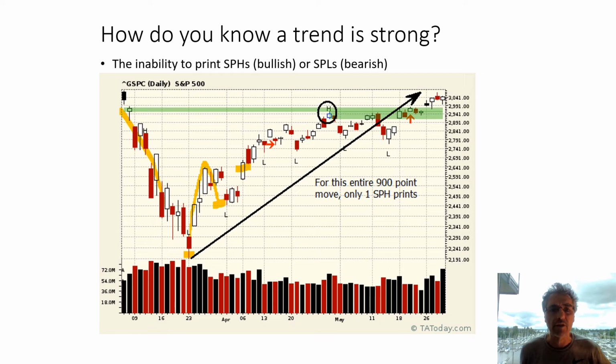you can't print a swing point high. For example, this one doesn't print here. This one can't print, that one can't print, even this one, where you actually get a decent pullback. You're up and over it before it can print a swing point high. You finally get one after what turns out to be roughly 2200 up to 2900, a 700-point move, before you ever print a swing point high. Then you eventually break it, you get the retest, and you take off again. This is a very strong trend.